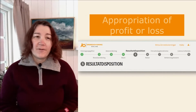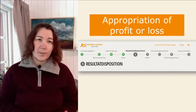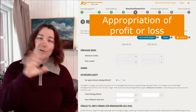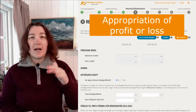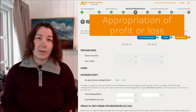Now we come to step 5. That is how we will handle our profits in the company, our results. And we have already again the pre-filled information here. And then you decide if you want to make a share dividend, for example, or if you don't want to do that. So here is the information where you decide about that one.